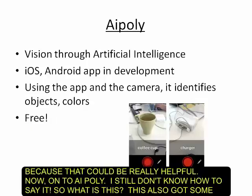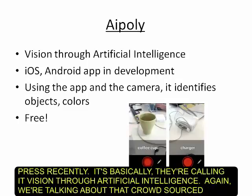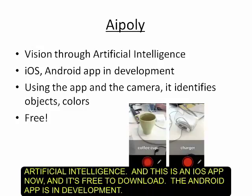Now on to Aira, Apple II. I still don't know how to say it. So what is this? This also got some press recently. They're calling it Vision through Artificial Intelligence. Again, we're talking about that crowdsourced artificial intelligence. And this is an iOS app now, and it's free to download. The Android app is in development.